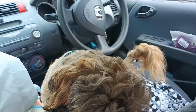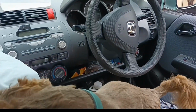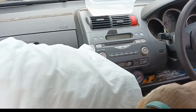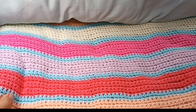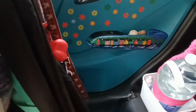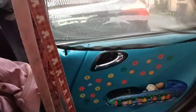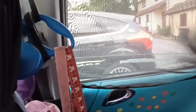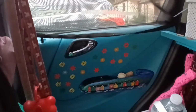In the front, other than the fact that I've got my pillow on the bed and their dog bowl in its usual place, because that's where they're used to it, I've got the bed still where it was. On the back seat, I've got my backpack. The dog leads are all hung up. I've got my hat strapped to it.